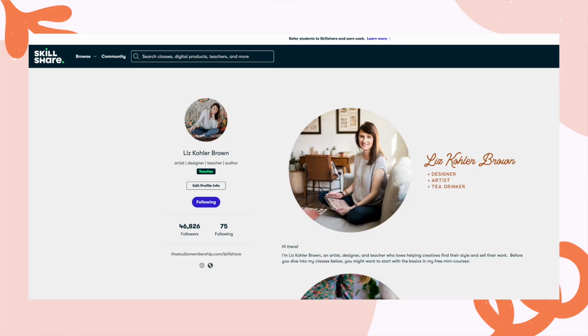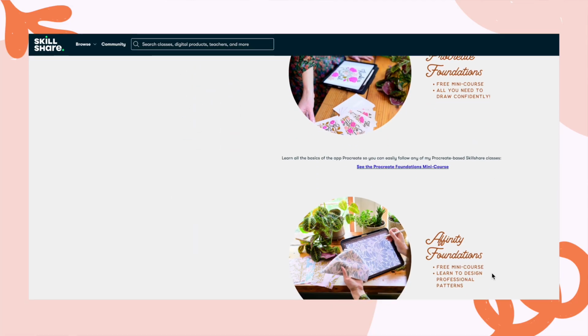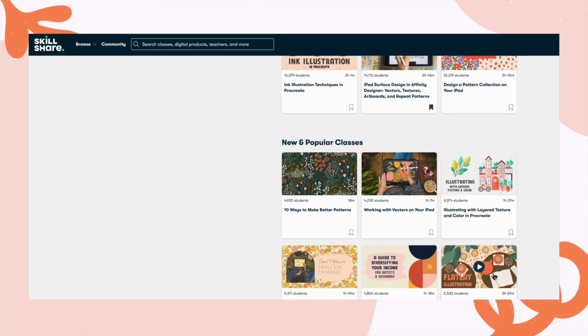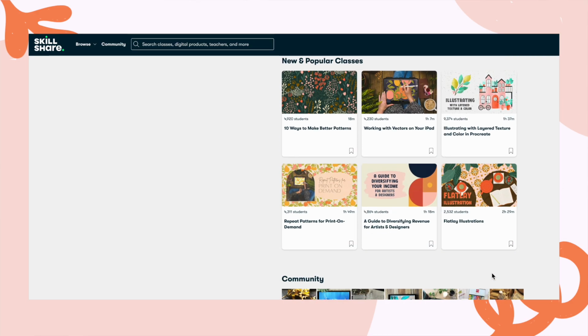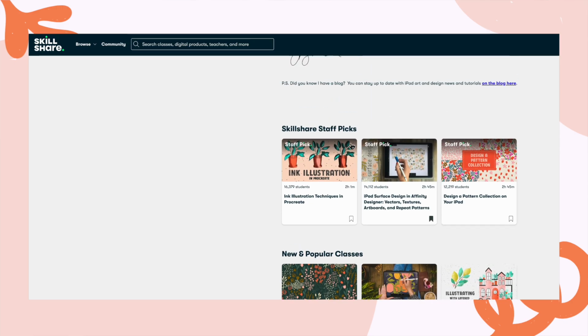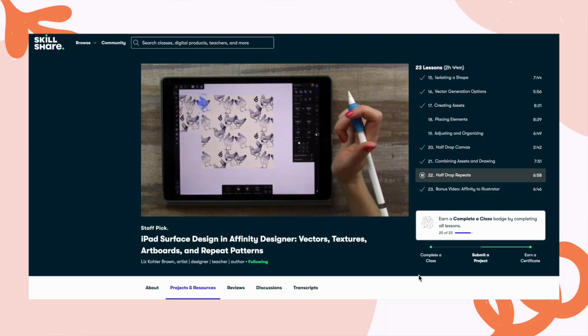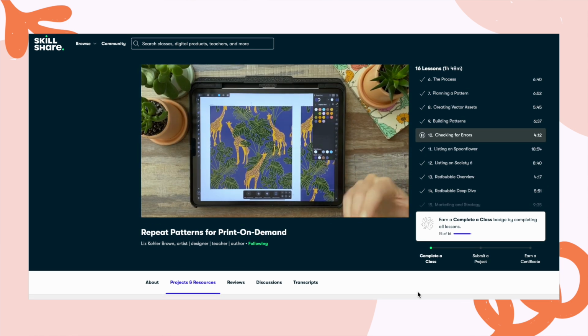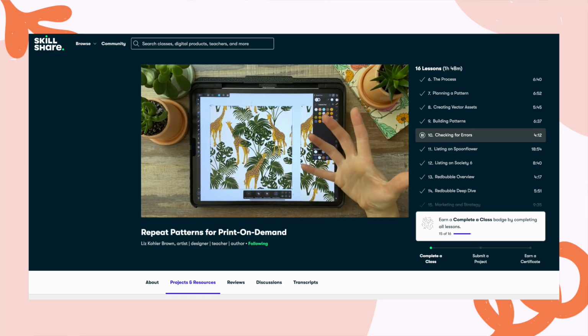Next, I would really like to recommend Liz Collar-Brown. Thanks to her, I discovered Affinity Designer. I've noticed that there's something else out there for pattern design, and I took one of her courses to gain an introduction into Affinity Designer version 1 back like ages ago, and there was a version 1 before version 2. Liz's classes on surface design and repeat patterns are super clear, and it's especially recommended if you want to turn your art into real products.